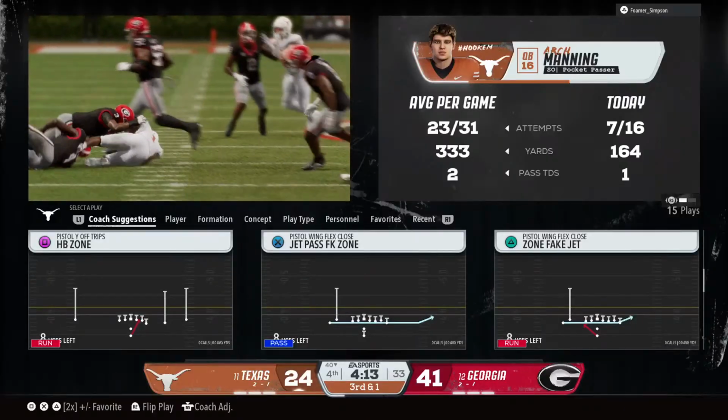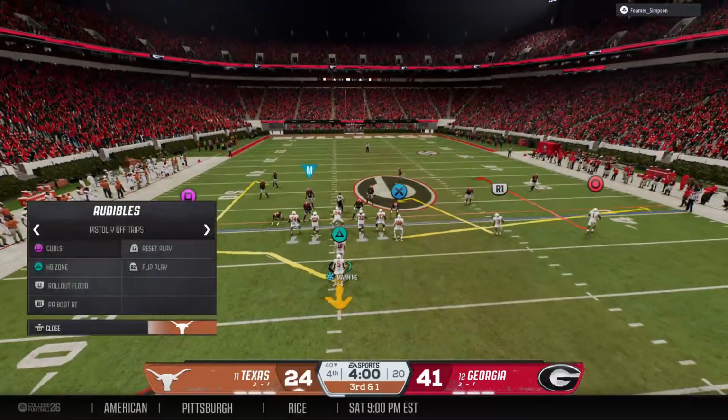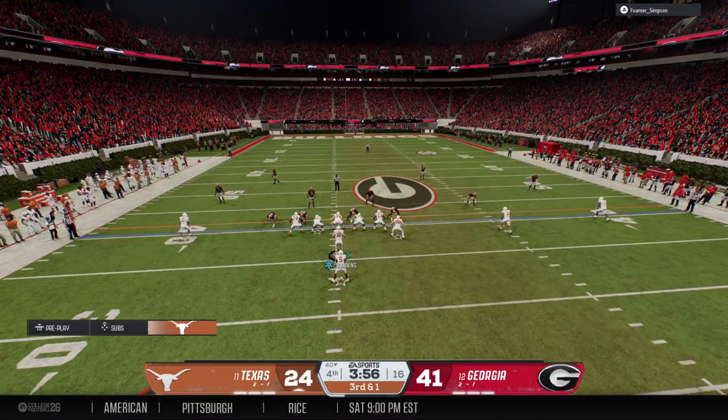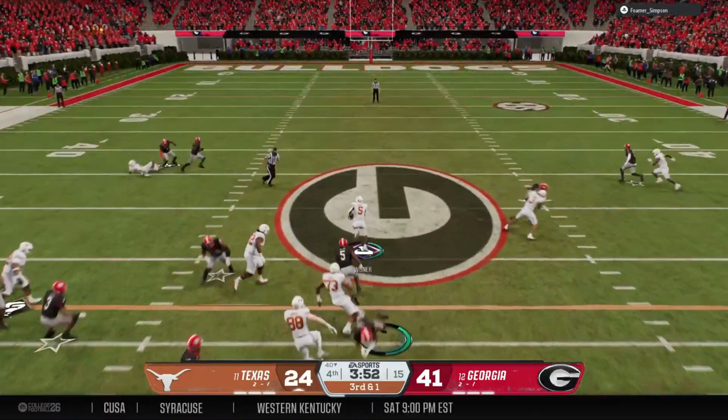Well, and here's the problem offensively. Because you're trailing by so much so late in the game, the defense now is going to be playing big zone coverages, and they're going to allow you to throw the ball underneath in the middle of the field, rally to make a tackle, and bleed the clock. It's going to be hard now for this offense to overcome the clock.